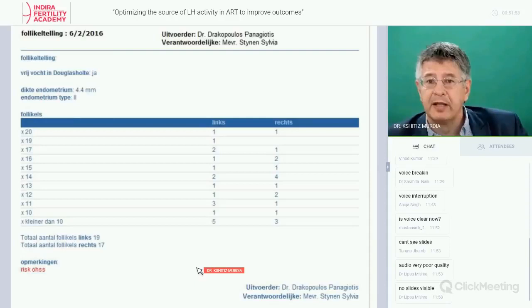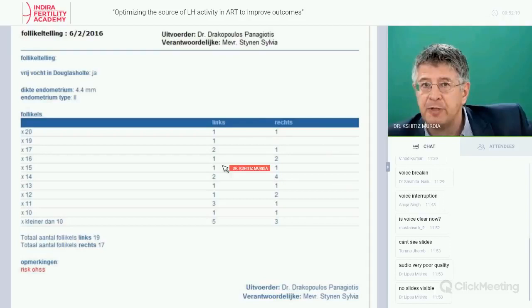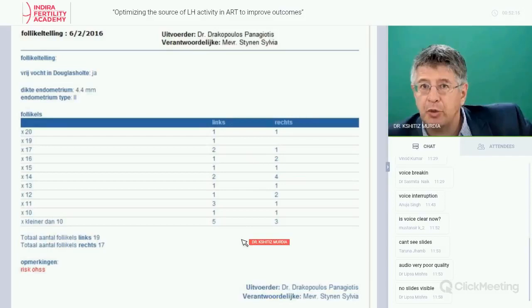As you can see, the doctor wrote down on the ultrasound risk of OHSS, and you can see all these follicles, so really at risk, but it's good for PGD. Anyway, there's no risk if we trigger with an agonist. A bit strange, because estradiol was low, 800 units, with all these follicles. So we triggered with an agonist, and 36 hours later we did the pickup.